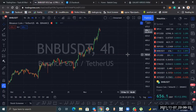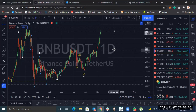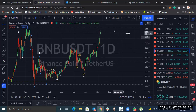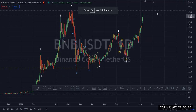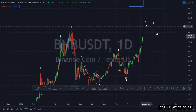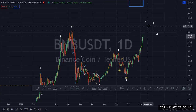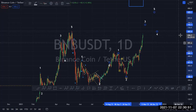BNB, the wonder of the year. BNB is the wonder of the year. You can see my forecast on BNB. This is my projection on BNB. As Wave 3, we got to this level. Those who watch my video, we know this. Once Wave 3 got to this level, then we look for Wave 4 and 5.